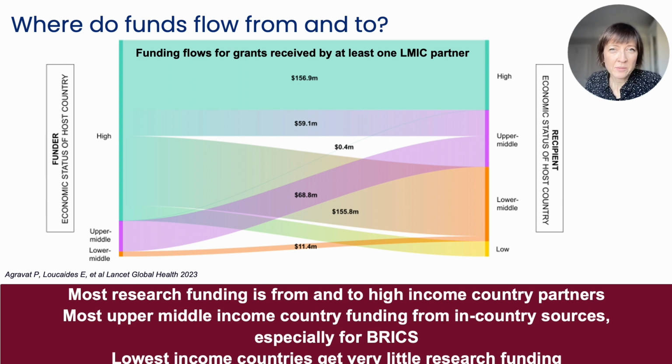We found that more than 80% of funding involving LMIC partners over this time period was actually awarded by high-income country-based organizations. Only 14% by upper middle income and about 2% by lower middle income countries. Of these grants, only 68% of funding, around 330 million, was directly available to LMIC recipients, because nearly a third was co-allocated to recipient organizations in high-income countries.